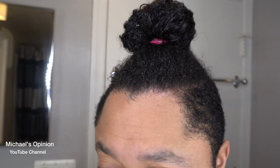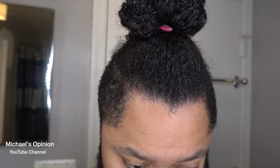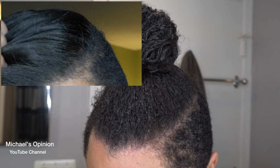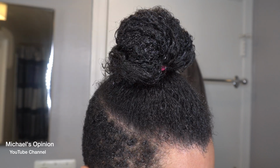You can see the redness around my hairline. It's a little bit pink and red. That is a result of using this product line. It's usually not like that, and it's not because I'm light skinned. Calm down. But yeah, that's not normal for me to have my hairline that pink or red.